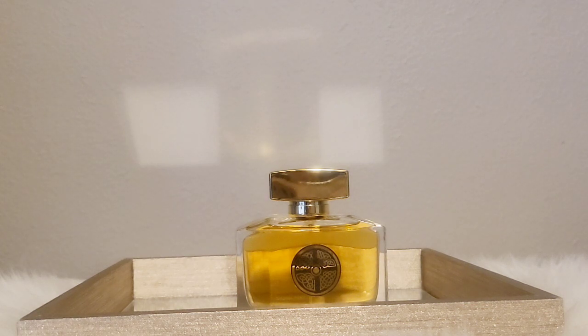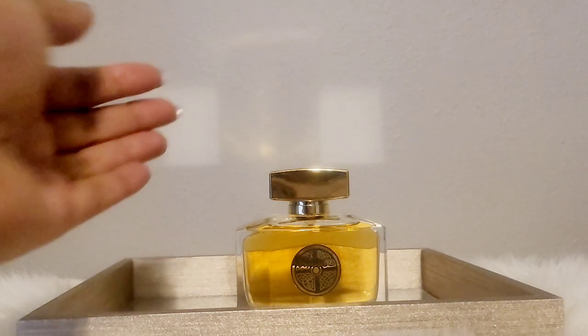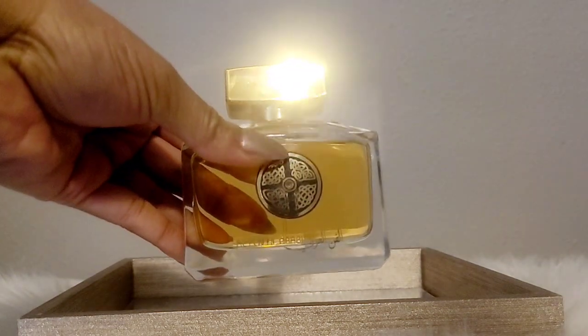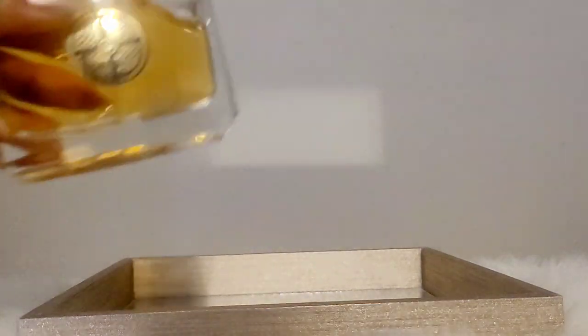So this one is a maybe. I might declutter it, I might keep it. But that again was Alfin Al Arabi Gold, and it's by Lattafa, and I got that on Amazon. But it's a beast mode, so if you like beast mode, go for that one.